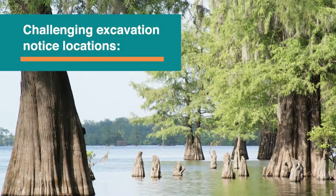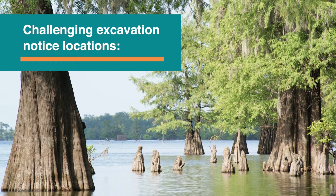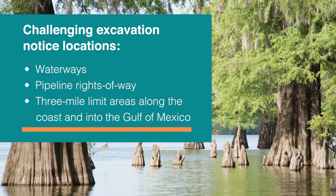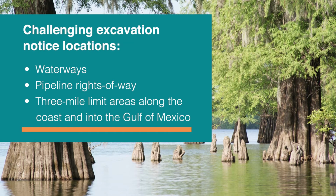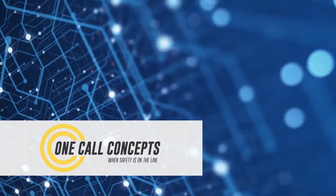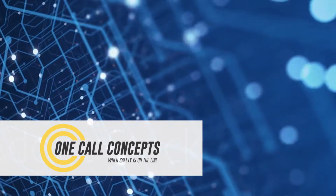In our conversations within the industry, we have found that the most complicated task in the notification process is the struggle of an excavator to make excavation notices in waterways, locations in pipeline rights-of-way, and the Louisiana coastal 3-mile limit areas and out into the Gulf of Mexico. OneCall Concepts immediately began work on creating a solution for ease of use in the most complicated of areas.